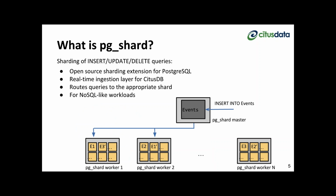So what is PG shard? Well, sometimes we get a bit of confusion about the difference between CitusDB and PG shard. Essentially, when we wanted to add inserts and updates and deletes to CitusDB, we decided to package it as a separate open source extension that people can use as a standalone product. But it was actually meant as just adding inserts, updates, and deletes to CitusDB. So it does that quite well. But you can also use it by itself, without the analytical parallel query processing, for just sharding tables across a large number of workers.